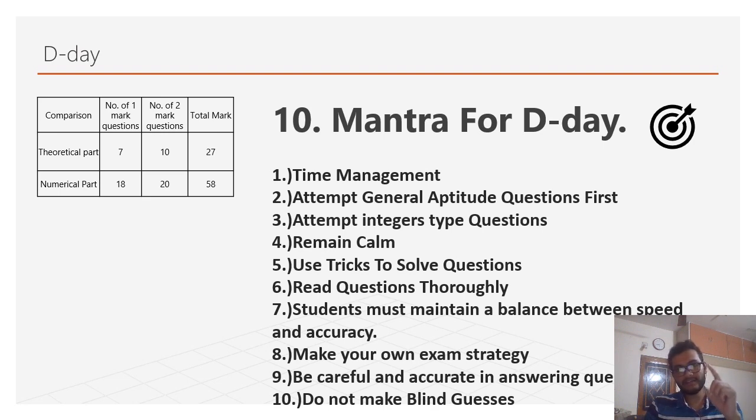Analysis says that if a problem takes more than 8 steps to solve, the candidate must reread the question, otherwise it will be a waste of time. So first of all, calmly read the question, understand the whole question, and then jump to the solution. And the seventh is that students should maintain a balance between accuracy and speed throughout the GATE examination.